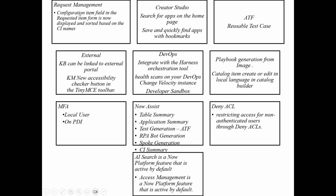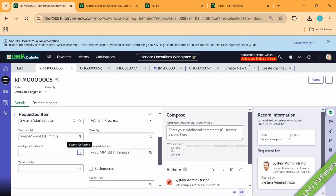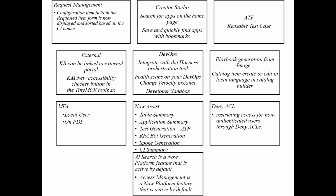So the configuration item field in the requested item form is now displayed and sorted based on the CI name. Still, I can say it's an old one. I created this RITM a long time ago, not a new one. Might be in the upcoming timings this has been changed, but I'm not able to see this option currently at this point of time.